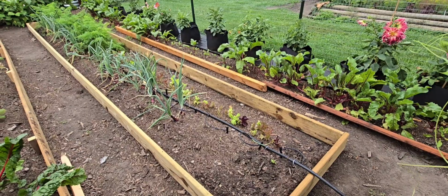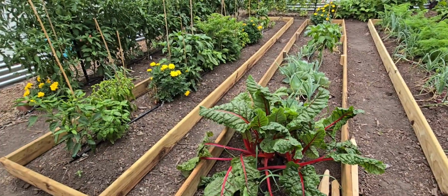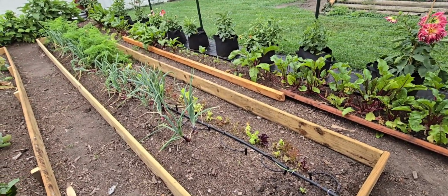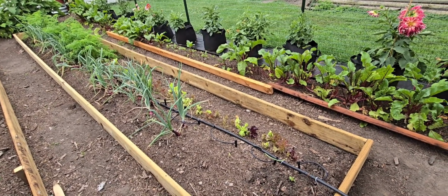And well, here's what you guys are going to see that's different now. Bed number 2, number 3, and number 4 have wood around them now. The reason why I did that was because I had hilled up these rows, and they started sagging down and I was getting erosion.